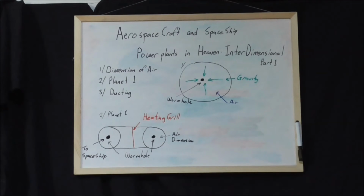Use it for big spaceships that do mining. So big spaceships that do mining are bigger than Australia and cube-shaped, and so for a long time they use this power plant, and smaller spaceships also use it, and AeroSpaceCraft.